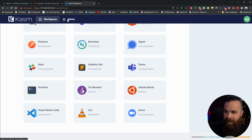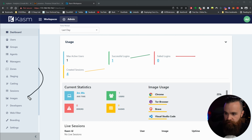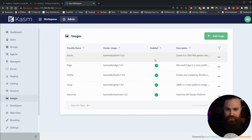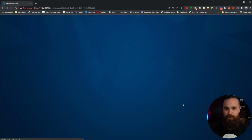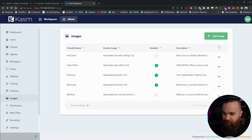So if I go back to my admin portal, over here on the left, I can click on images, where I can manage the Docker images or containers that I can launch. Go ahead and click on that. And here we already have 26 images ready to go, but not all are enabled. So if I start clicking on the arrows down here, we have Doom for some reason. So if you want to play Doom in your browser from a Docker container stream, actually, that sounds pretty cool. Anyways, let's continue.